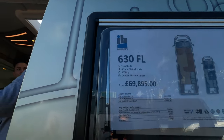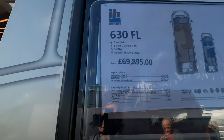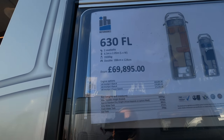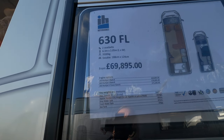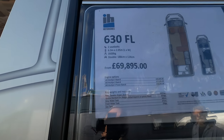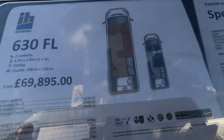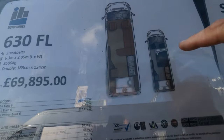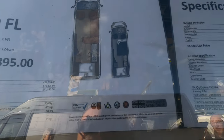So this is the 630 FL, two seat belt, 6.3 metres by two, just over 2 metres wide, 3.5 ton. And it makes up to a double bed. I'll just show you there. You can see the lounge layout, the day layout if you like, and then that makes up to a nice bed.